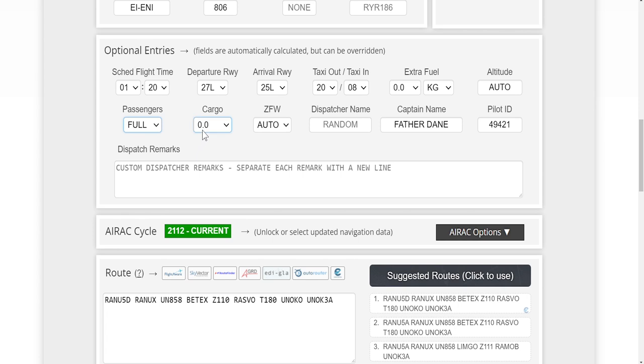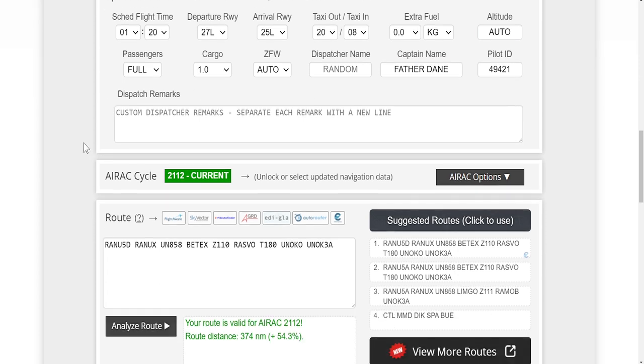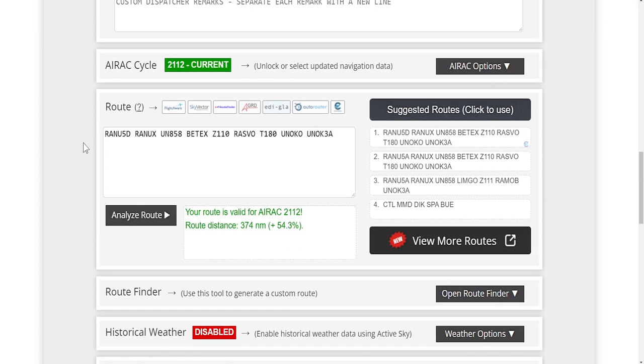Well, we are full of passengers. We have 1 ton of French champagne, of course. I'm going to leave the altitude as auto just to see what comes up when we make the flight plan. The route is valid for the current AIRAC. Distance is 374 nautical miles. And this is the routing that they have given us.